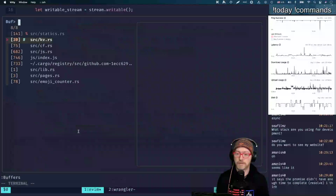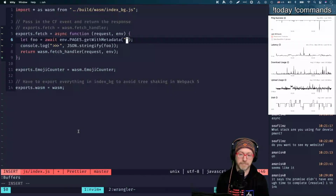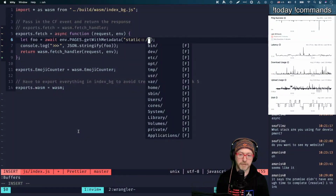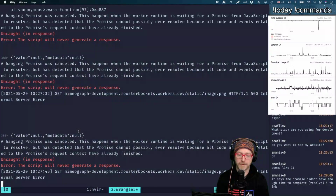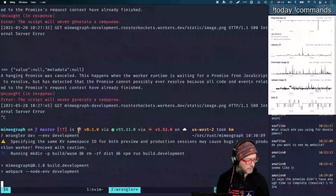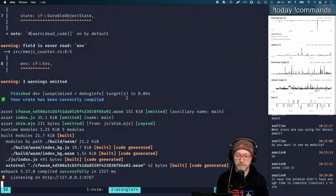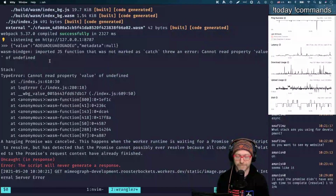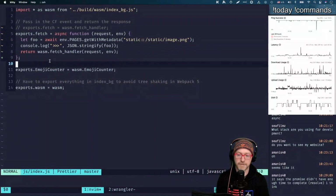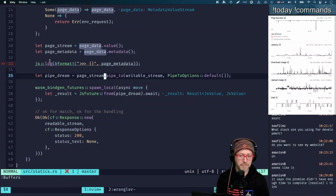Okay. Oh shoot. I left this stuff in JS here. So here, static image PNG. This is what we should get back, right? All right. So yeah, we ended up with a value, but it's text. In this case, it's text. In the other case, it's a stream. So if we go back into statics, that stream, we should be able to pipe that to this writable stream.